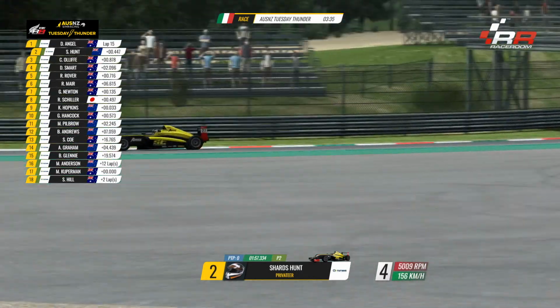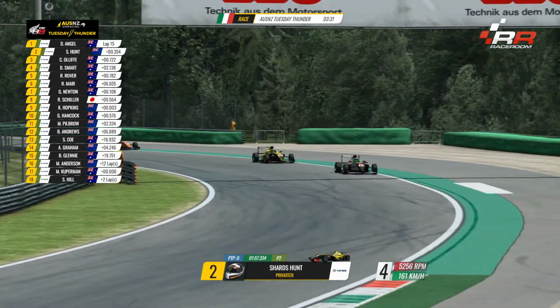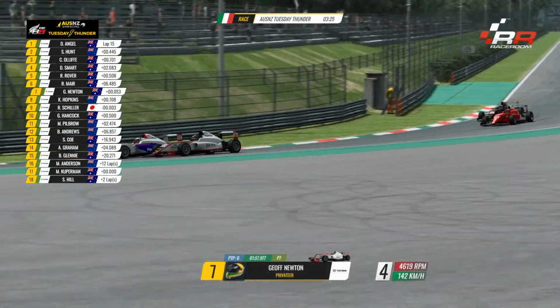This is actually brilliant racing from the AusNZ guys, very respectful of the competitors around them. Keeping it close but giving room as well. It's good stuff.